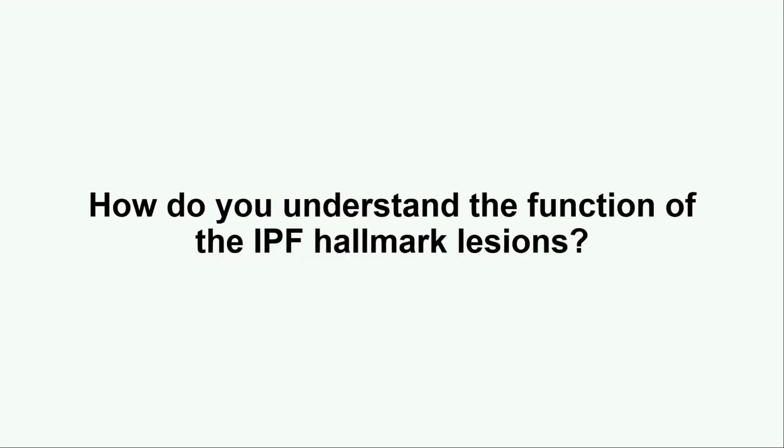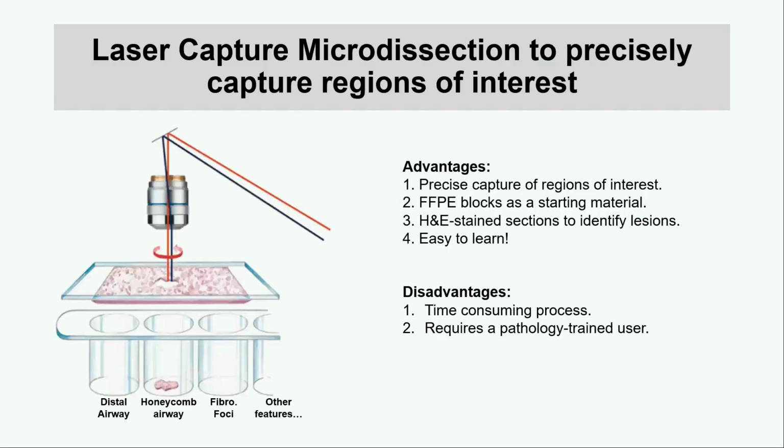So how do you understand the functions of these lesions in IPF? What I use is laser capture microdissection to precisely capture regions of interest. There are a lot of advantages to using laser capture microdissection. It's really, really easy to learn, first off. And you can really capture the areas of interest that you're looking for. And I'll show you some videos of that in the next few slides.